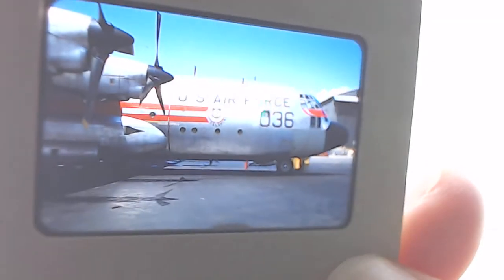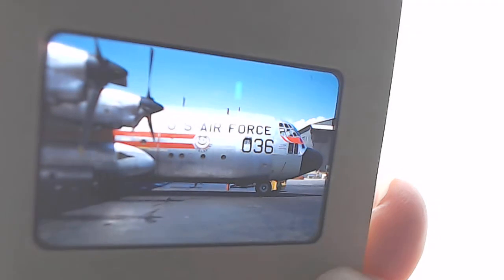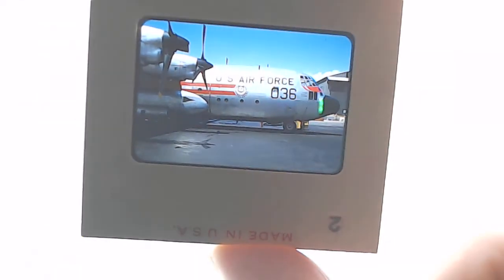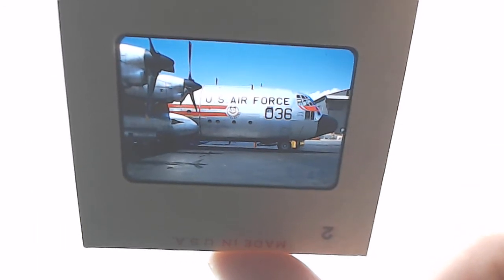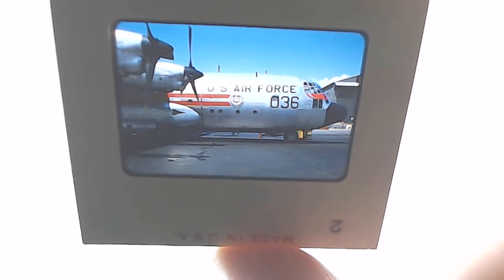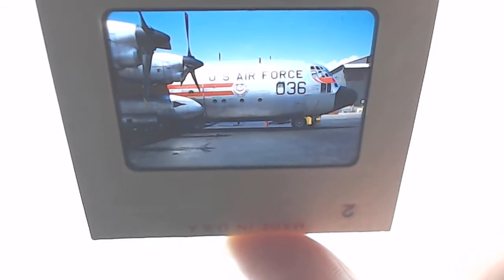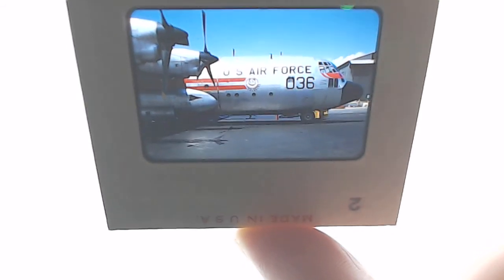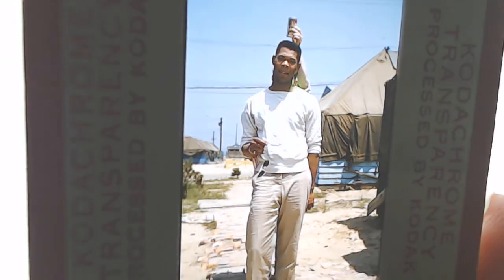All right, here's a picture of an Air Force plane. So it says U.S. Air Force 036. And then in the circle, under that little emblem in the middle there, it says Oklahoma. So what can you all tell me about this airplane? Does that help us ID these photos any? Again, they're all red border Kodachromes. Here they are, playing with that can again.